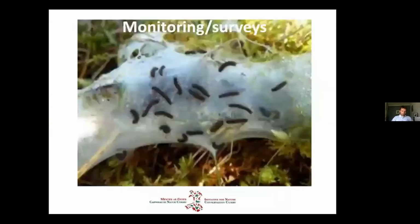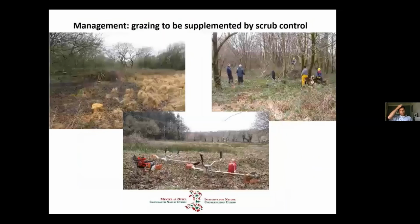Right. On the subject of habitat management, I should say, sorry, that INC has produced a Marsh Fritillary habitat guidelines booklet, which is on our website, which I'll pop up at the end of the talk, or I can email it to you directly if you'd prefer that. If you put a note in the chat if you'd like that to be the case, and we can get that sorted for you. It goes through basically what I've said in a bit more detail.